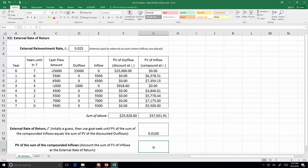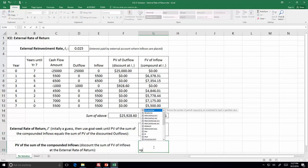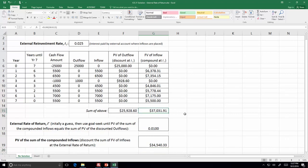So if we're taking a future value to the present, the function for that is PV. We're trying to find the present value. This guess interest rate is the interest rate we're going to use. It's going 7 years because right now it's at year 7 and we're moving it to year 0. So I'll type in 7. Skip over the payment because it's just a single amount of $37,000 right now at year 7. So I'll do negative of that amount. So if we are discounting $37,000 to the present at 1%, then it's worth $34,000.